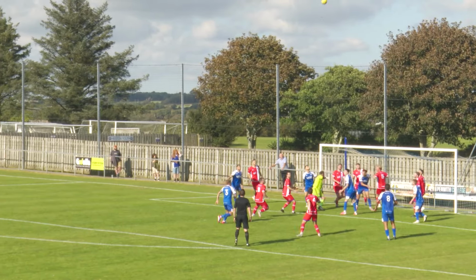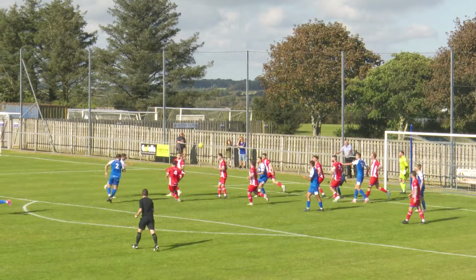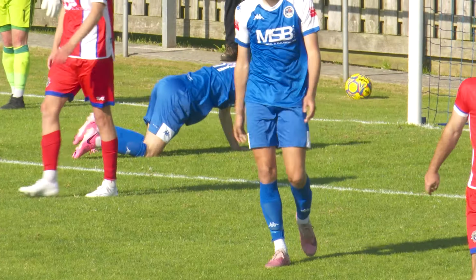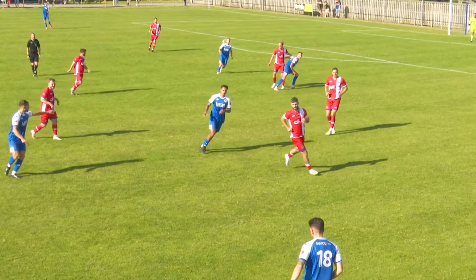Going to the back post. Searle's missed that one there. Smith's trying to get on the end of it. Colwell is just back to it. He's headed in. Oh, and it's just flicked out wide then. And he's just missed it. I think it was Craig. Is it Craig again? Smith.